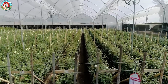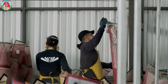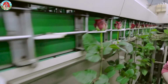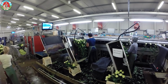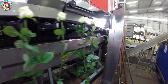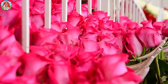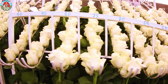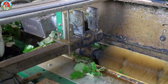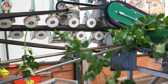After harvest, the roses begin a fascinating journey. First, they are hand-sorted, each one examined for color, bloom size, and overall condition. It's here that trained eyes spot the difference between beautiful and breathtaking. The leaves near the base of the stem are removed, not just for aesthetics, but to prevent rot in water-filled vases.